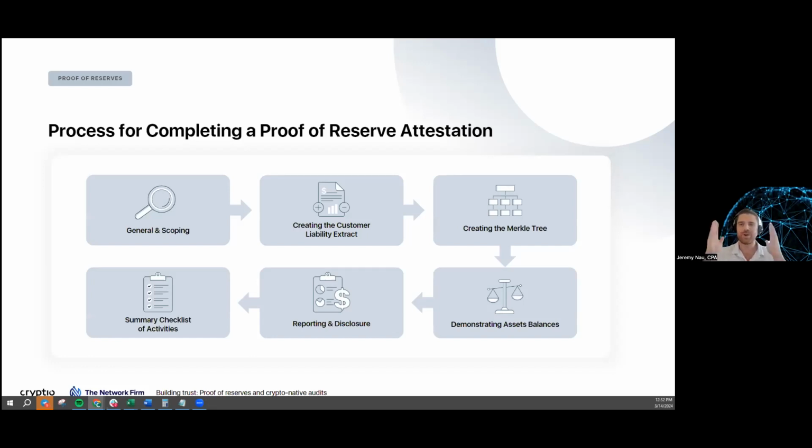Once you've done that, perfect. You have your two sides of the equation. You have your liabilities that you can sum up, and your assets that you can sum up, and it's a simple comparison or reconciliation across the two. Then you're in the publishing and reporting phase, where you publish the report and expose the Merkle tree. That's when users can actually check to see if their account was included within the scope of the proof of reserves, or if liabilities were excluded in an attempt to cheat by understating them.